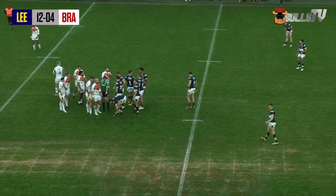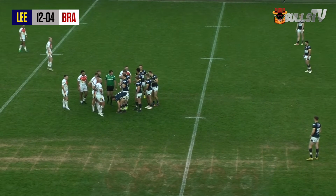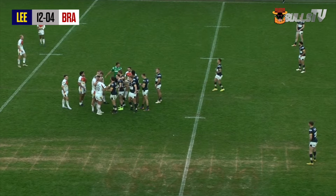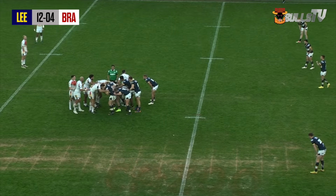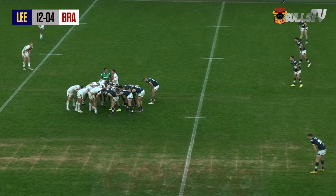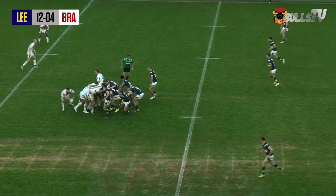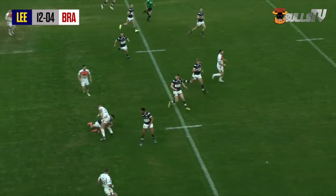Leeds have come up with error number four this afternoon. A forward pass 2 metres inside the Bradford half of the field. And so scrum down, centre field position. Deck Patton, first game in 6 months. He's enjoying it out there, dusting off the cobwebs. And Bradford trailing by 12 points to 4, looking to get a second try as it goes now from Patton to Holmes.